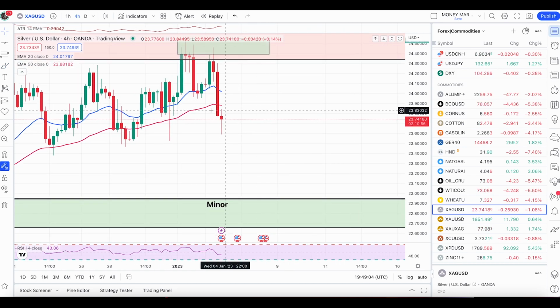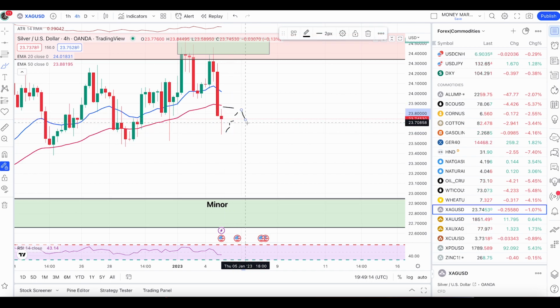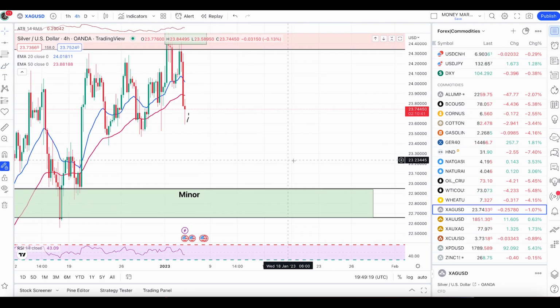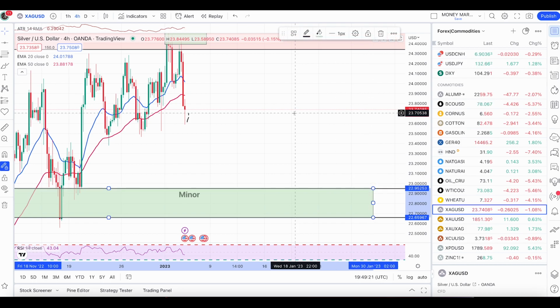Now as you can see, the price is below 50 EMA. Let this candle close. Once we have the close of this candle, then the price will turn bearish. We can only expect a pullback to 50 EMA before the price is likely to push down and continue to push down in a trend. Now the next zone for silver, the minor zone is 22.65 goes up to 22.95.